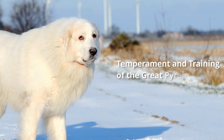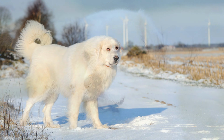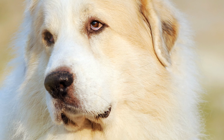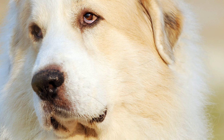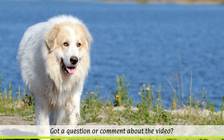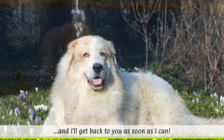Temperament and training of the Great Pyrenees. The big dogs are usually good-natured and faithful. They build up a firm bond with their family and get on well with children and other pets. At the same time, they have a high stimulus threshold. The intelligent Great Pyrenees always want to protect their pack.